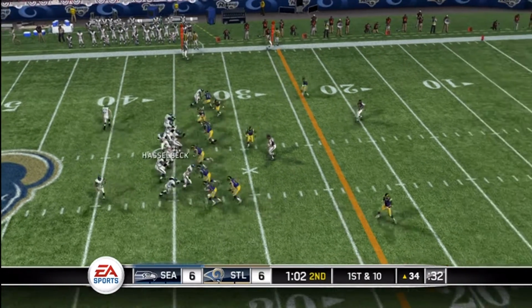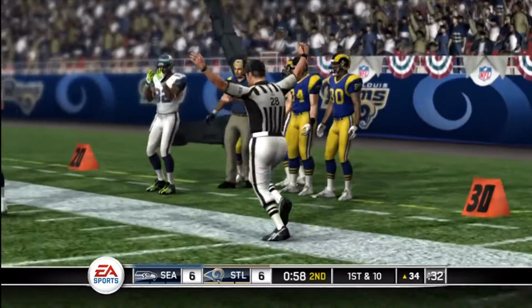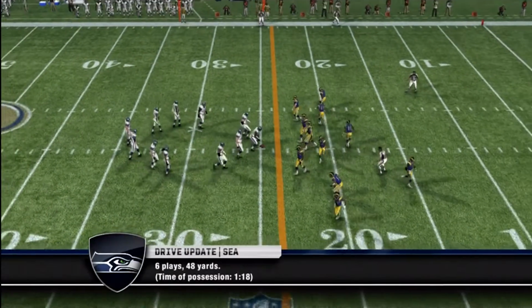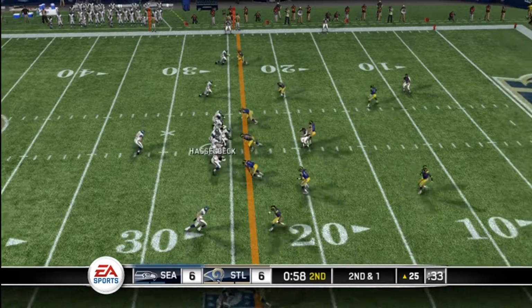Ingram, the man in motion, back to throw, looking, throwing right, and it is complete to Jackson, and he dives forward for 9 yards, and that is a completion. He's got 2 feet in bounds. So Jackson gains 9 yards, and this has been a very impressive drive. 6 plays, 48 yards, and only 1:12 off the clock.